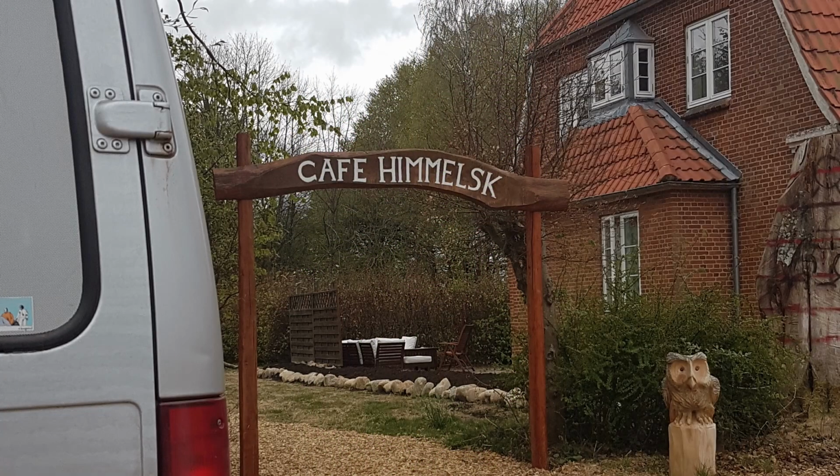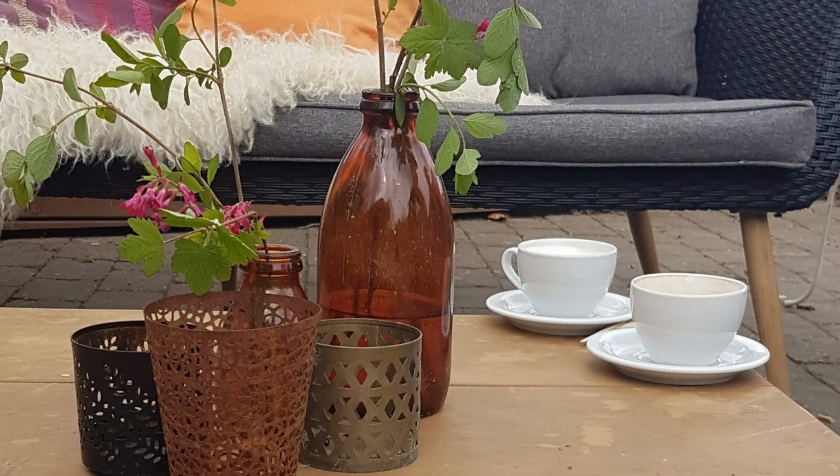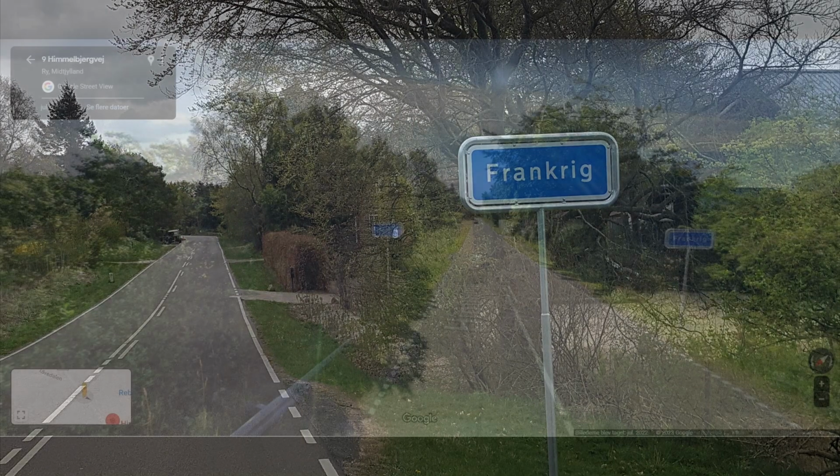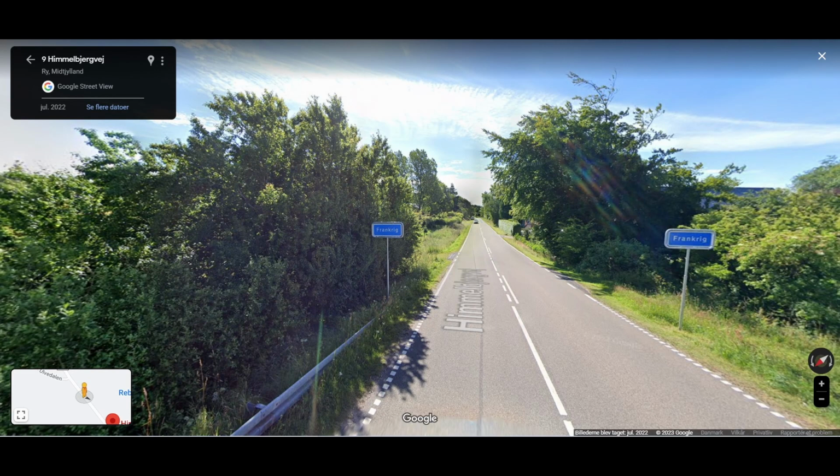On the way home by Himmelbjerget, we found this little cafe on top. Himmel Mountain, it's the highest place in Denmark, almost. And then, of course, we went to France. That's what the sign says.